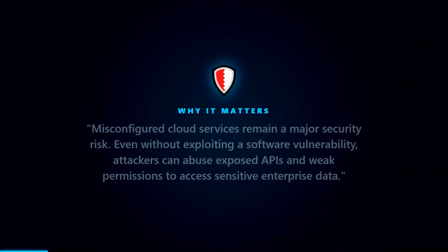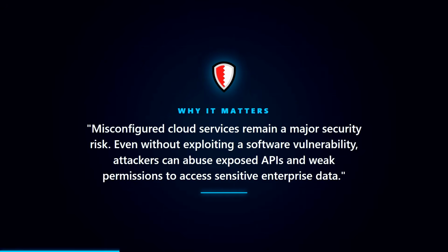Why it matters. Misconfigured cloud services remain a major security risk. Even without exploiting a software vulnerability, attackers can abuse exposed APIs and weak permissions to access sensitive enterprise data.